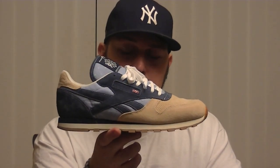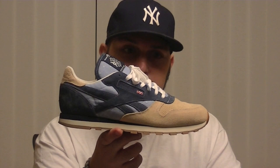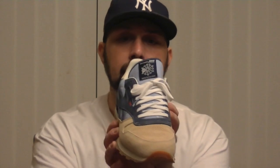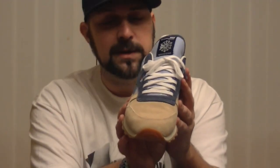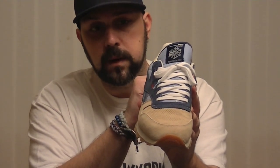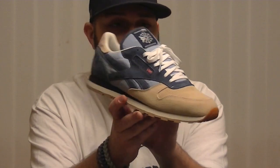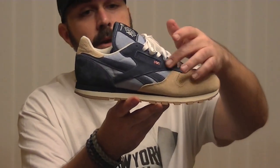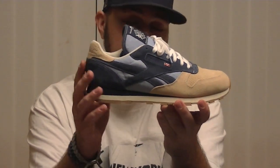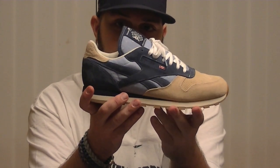So the guys over at Mita in Japan, they use some different materials in this. You still have the pigskin suede for the toe box. It's a beige toe box, perforated. Okay, and you got another hit of the pigskin suede in the heel tab with the embossed Reebok logo, and then you have this super fine nubuck on the side paneling with the Reebok stripes. In the eye stay, you got it in the heel counter. So again, the shoe itself is just super smooth and buttery.